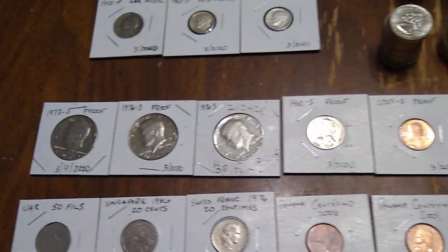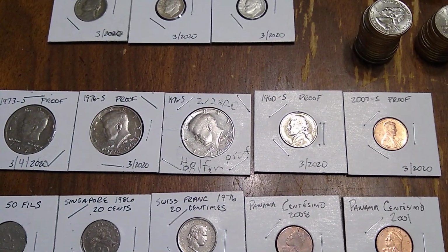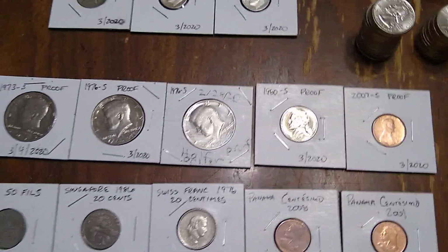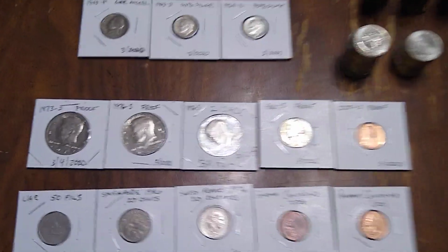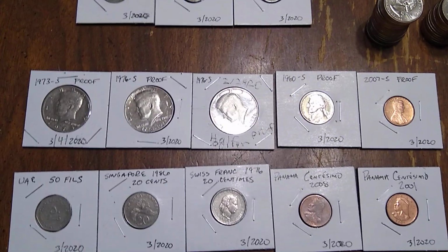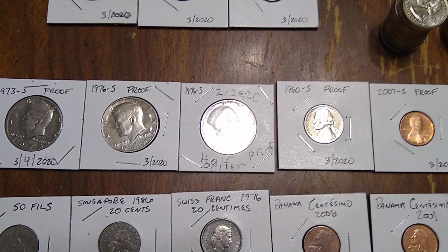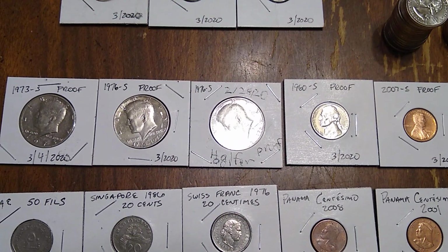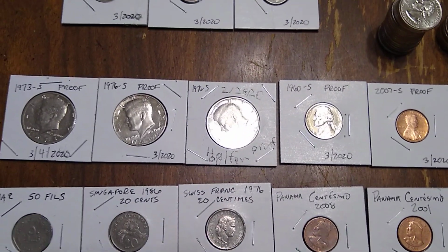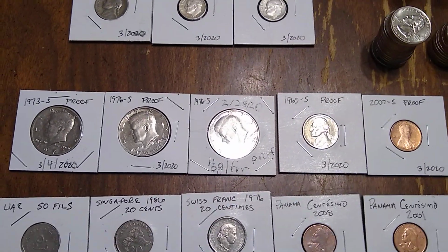Now, here are the proofs that I had found. And my son loves these because they're bright and shiny. But what's so special about these is that these are not meant to be circulated. These are minted in San Francisco. And somehow, whether somebody broke open a proof set and just started using them for circulation or for face value, I don't know, but somehow they ended up in these coins that I searched through, so I'm glad to take them.